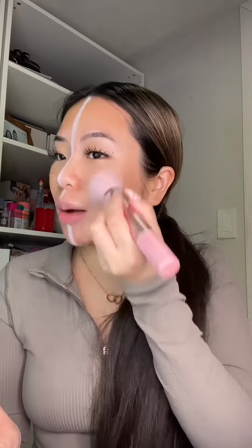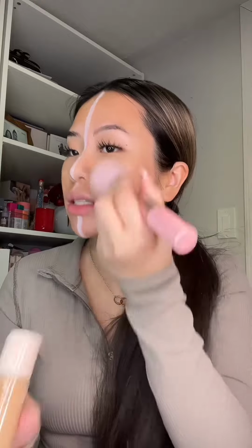We love a healthy competition, but let's see what this is giving because this is also my first time trying it out. Just the same kind of reflecting glow like the e.l.f. one, but I do have to say the e.l.f. does have a little bit more coverage.